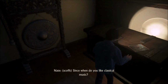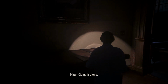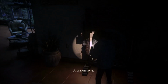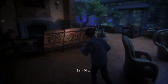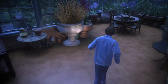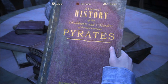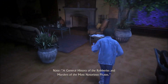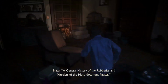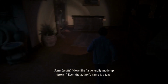Since when do you like classical music? Going in alone. I'm a man of many tastes. A dragon gong. Huh. Looks like it's from Southeast Asia. Nice. Hey, they've got your favorite book here. Really? Which one? A General History of the Robberies and Murders of the Most Notorious Pirates. Yeah, more like a generally made-up history. Even the author's name is a fake.